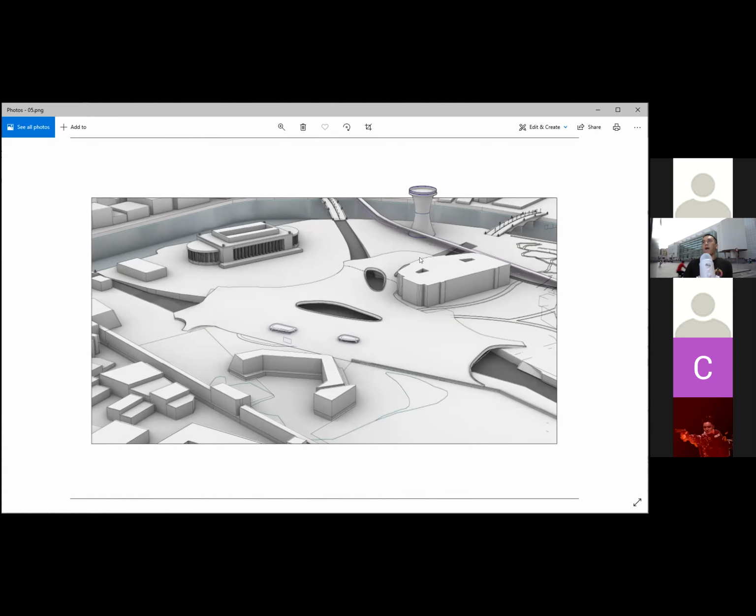So, inisip namin kung ano pwedeng gawin, and we decided to have a sort of tower which also doubles as a agricultural building. So, hindi pa namin siya masyado na-develop, pero the idea is that it's an agri-tourism space.